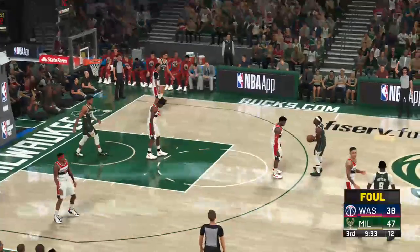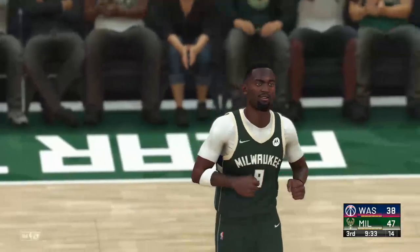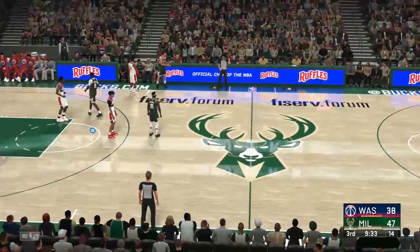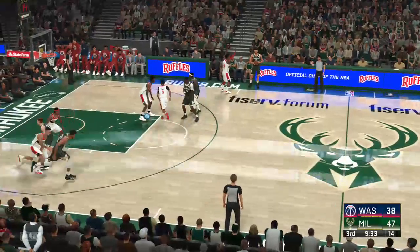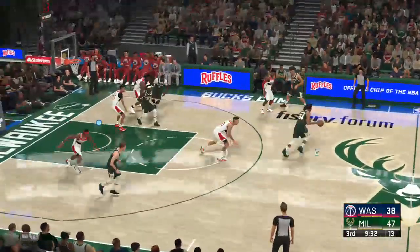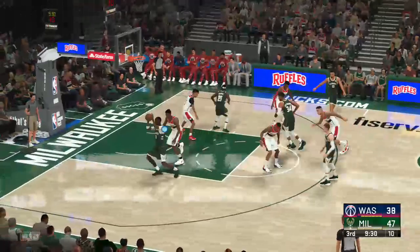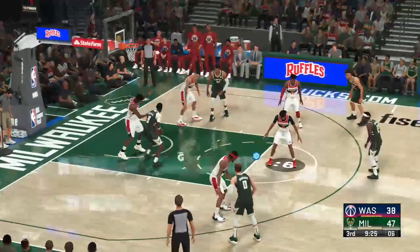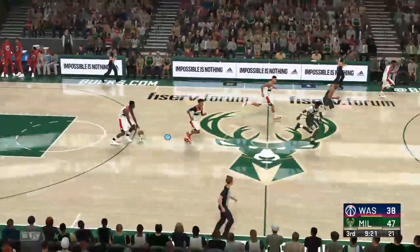Now here's Holiday. He's got five. And the call will be against Kyle Kuzma. Personal foul. That's his first foul. First team foul. Here's Antetokounmpo, 15 points in the game. Here's Portis. I mean, that 7'6 wingspan Brian is packing just smothers you, completely cutting off your shot.